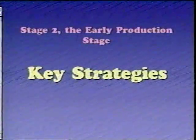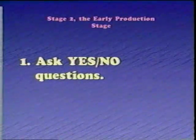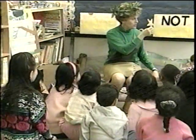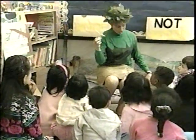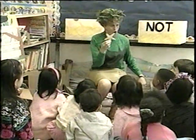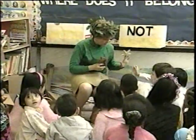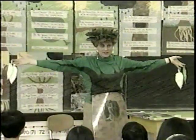Key strategies. 1. Ask yes/no questions. Now how about this? Is this made of wood? Yes. Did this come from a tree? No. No, it didn't come from a tree. It comes from the ocean. It's a starfish. Do I have branches?